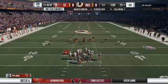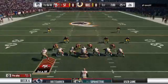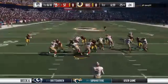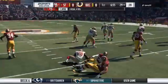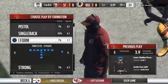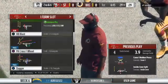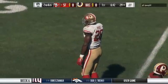Shift together here from the D-line. First carry for Carlos Hyde. And he's able to plow forward up to about the 29, just shy of the 30. They give him 4 yards there. It'll be 2nd and 6. Tough running there. That's a hard-earned 4 yards. Yeah, those are the unsung kind of runs. They don't fill up the stat sheet, but they do set you up in good position on 2nd down.